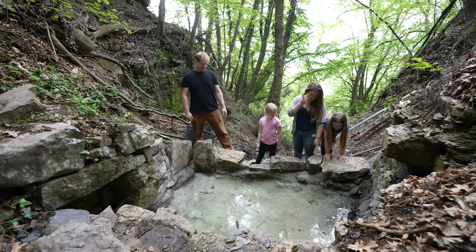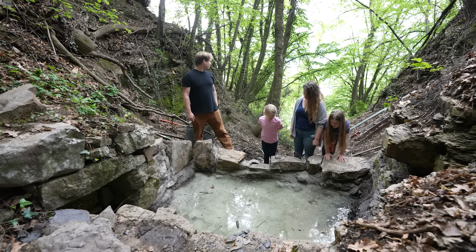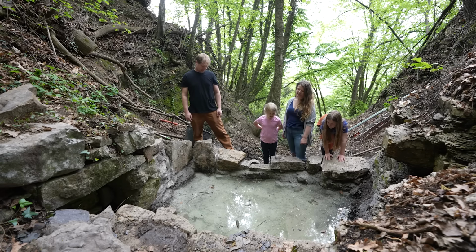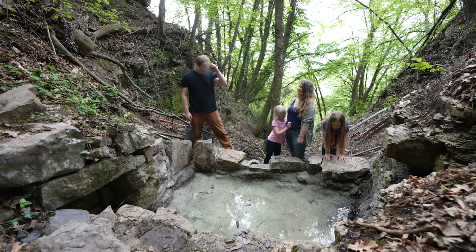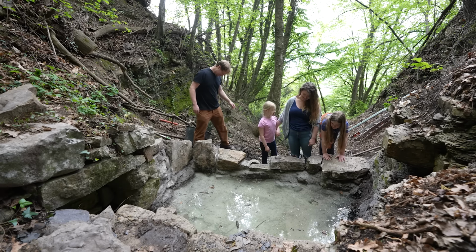Ooh, mosquito eater. So the question is now, do we save the water for the garden, or do we turn it into a hot tub? I mean, hot tub sounds nice to me. Practically, it'd be better for the garden.